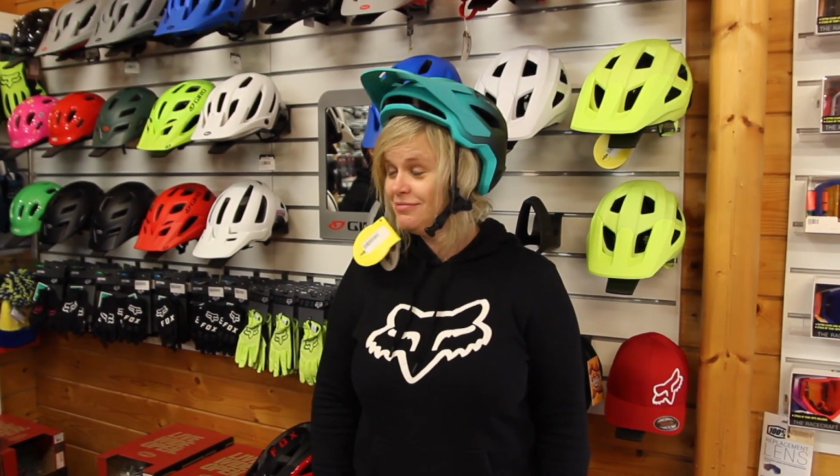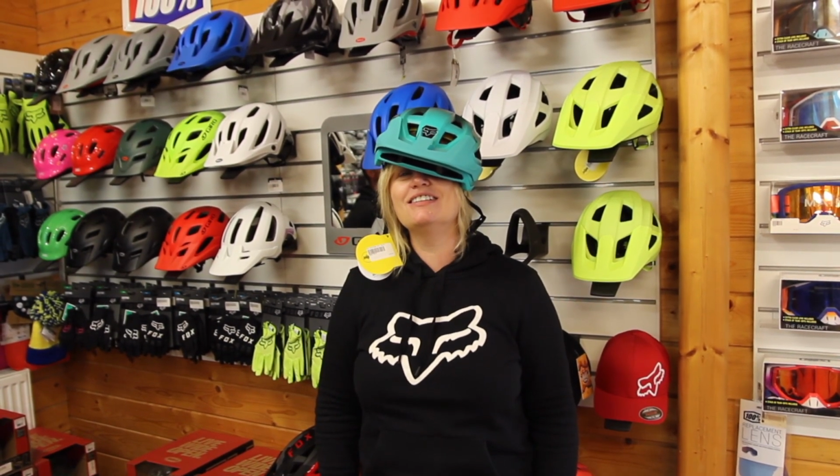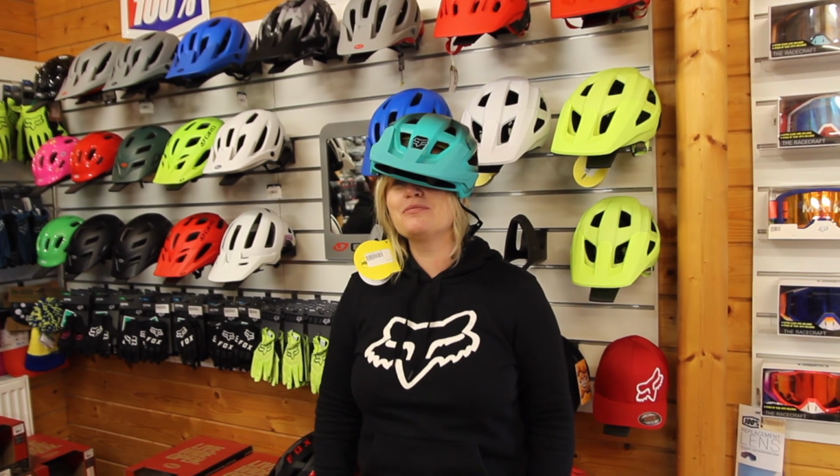Right, so Emma here has just bought herself a brand spanking new crash helmet to go rip those trails. However, Emma hasn't bought it the right way. As you can see, this is way too far in the back of the head. It's also far too big. Your helmet should not cover your eyes in any way, shape or form. Also, it is not a baseball cap to wear backwards. This will be entirely useless should you come off.